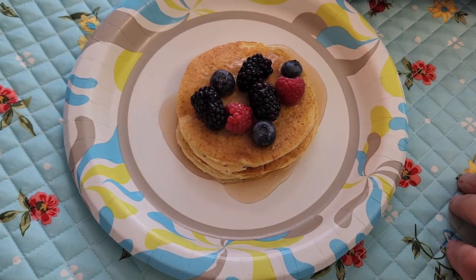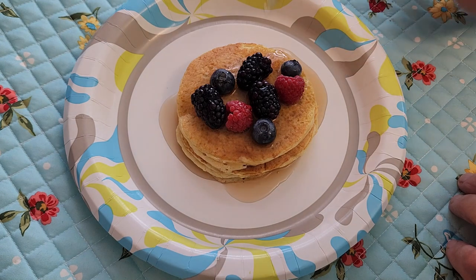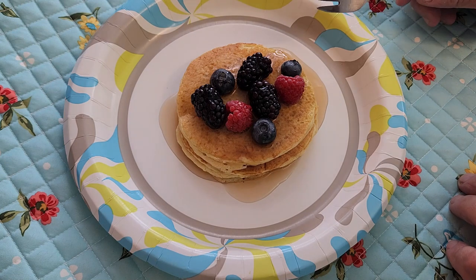Okay, guys, so we're back. These are our pancakes that we made. We ended up making six of them. We got three smaller ones, and this is probably about a 4 or 5 inch size, using the 1/4 of a cup measuring cup.